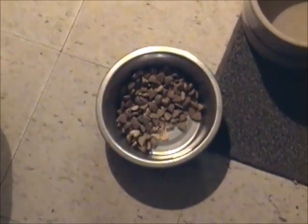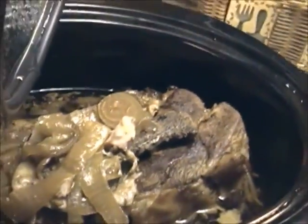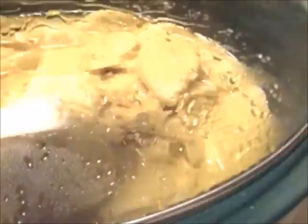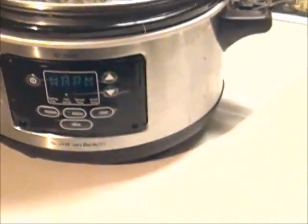Well, it's the same old fare for me tonight. Kibbles and bits in the water dish. But I see what the wife and the doggy are having. It's going to be a crock pot supper. There's about an 8-pound pork roast in there with onions and everything else on it. It smells good. And some potatoes in there with cheese and whatever, huh? Looks pretty good. Smells good. I guess I'll just have my kibbles and bits. Alright. Oh well, they can eat what they want.